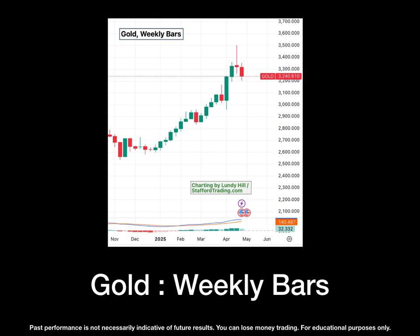After 5 waves up this year, I expect gold to have 3 waves down to at least the Fibonacci 38% level. That is around $100 lower from these current prices. A 50% retracement of the entire move this year puts gold around $3,050. So I would be trying to buy around between those two levels, 3,050 up to about 3,250. Or actually 3,150, I'm sorry.